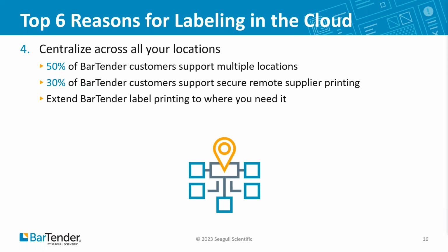Many of our manufacturing customers see BarTender Cloud as a great solution to enable secure supplier printing, especially with their outsourced overseas suppliers. A third of these customers create sets of labels hosted in a secure folder in BarTender Cloud that is only accessible by their supplier. This external supplier cannot access anything else outside their folder or their labels. So this increases label accuracy, reduces label printing waste, while ensuring the highest security.